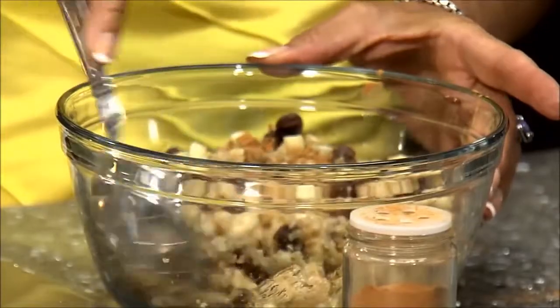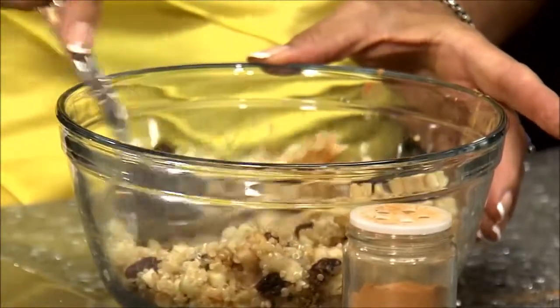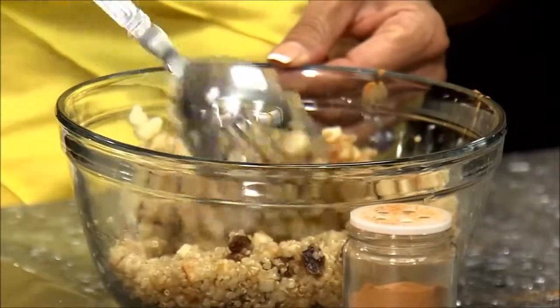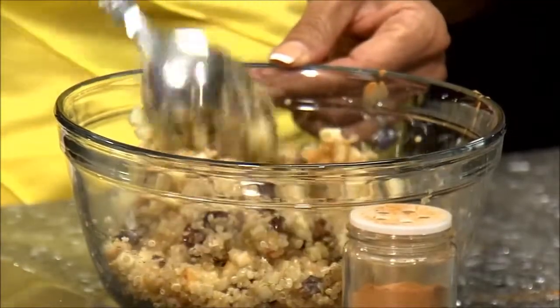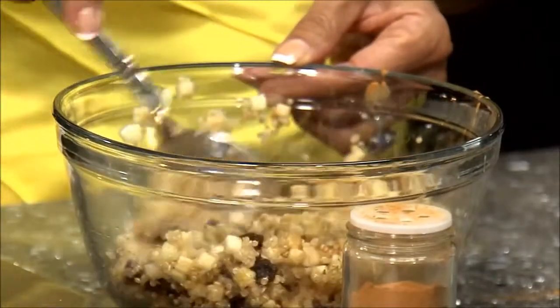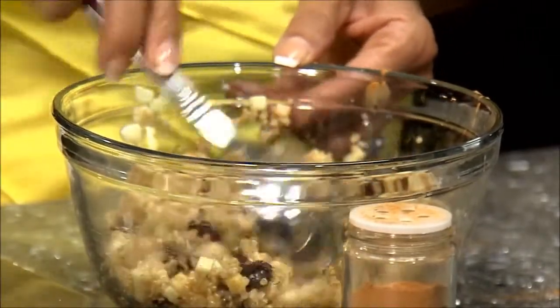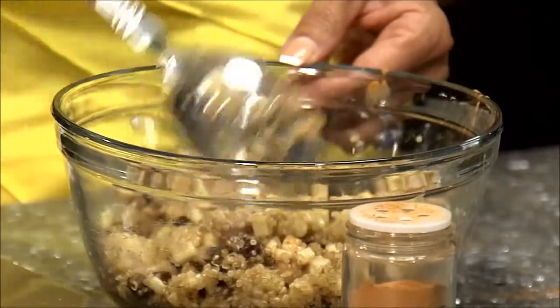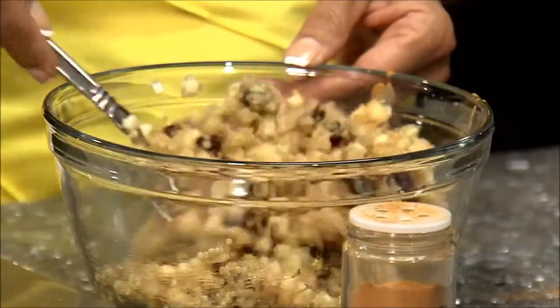Now you can use quinoa for many different dishes, and this dish can be used as a breakfast dish or just a snack. It has some sweetness to it because of the honey, so you can also use it as a dessert. But it's a great healthy dish, and it's very easy to prepare. It can be served hot or cold. It just really depends on what you like.